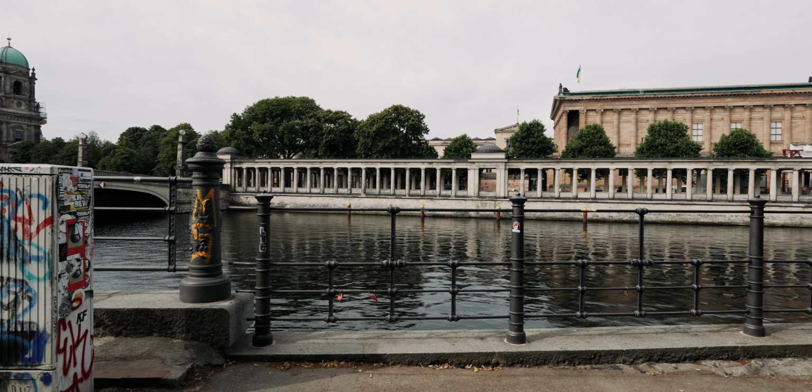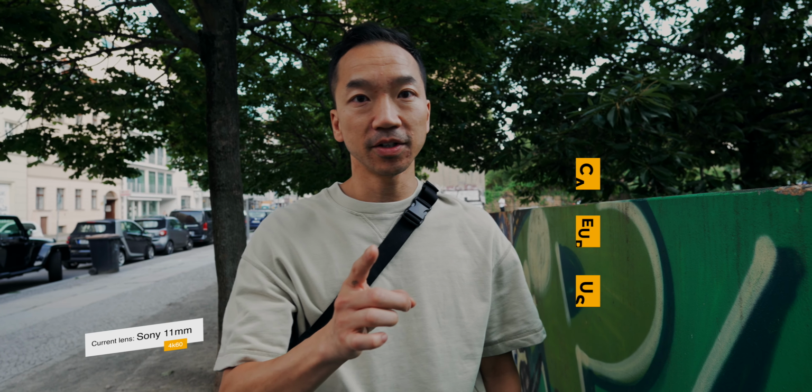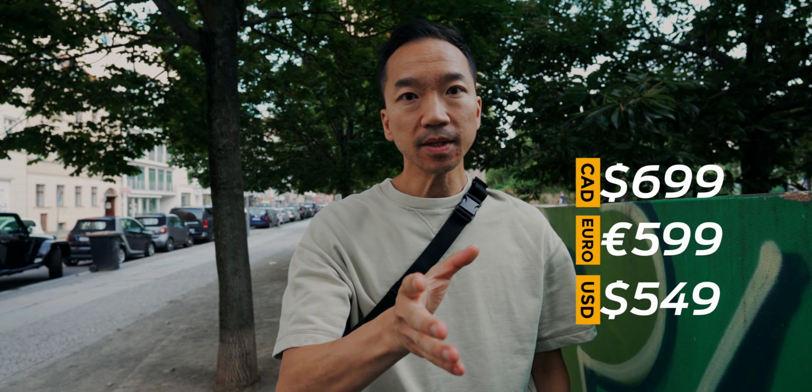Alright, so what do I think? I think for $599, this lens is an amazing addition to your kit if you own the A7 IV. Now, there are other lenses that can sort of do the same thing. The top one being the Laowa 9mm, and that is a 2.8. It's also a manual lens. I considered that lens, and I was seriously thinking about buying it until this one was announced.